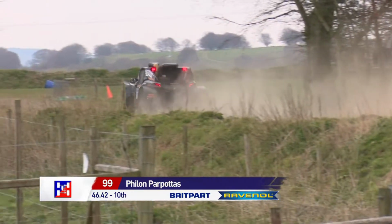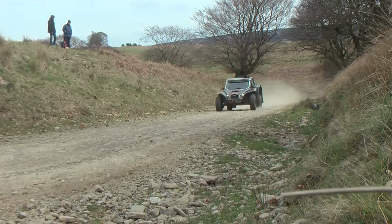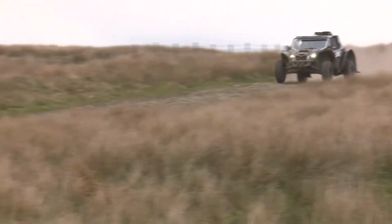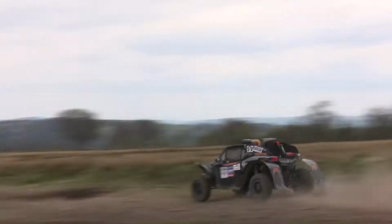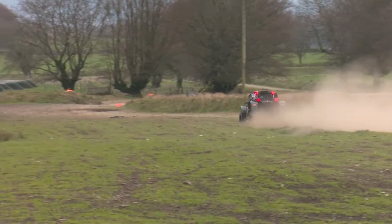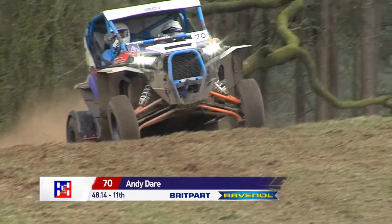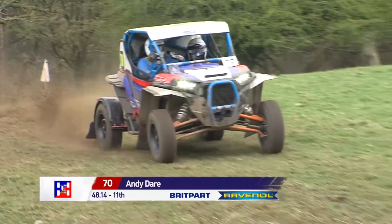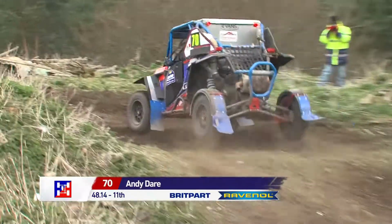Andy Dare is not a million miles behind him, and it's yet another of those Class 5 battles that will rage right down to the wire. Phil will have to push extra hard on this final run to safeguard his podium finish. Well, it will take quite some effort from Andy Dare to take that final podium place away from Phil though. He's some distance behind coming into the final run of the day.